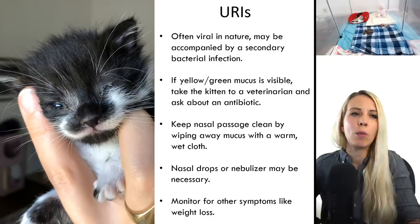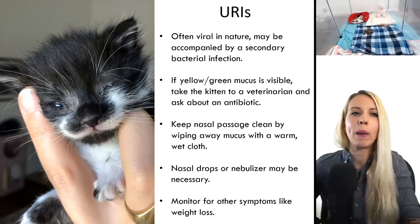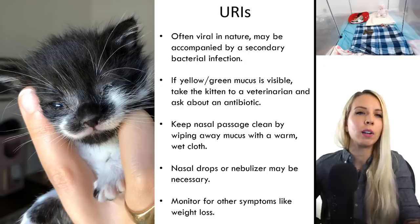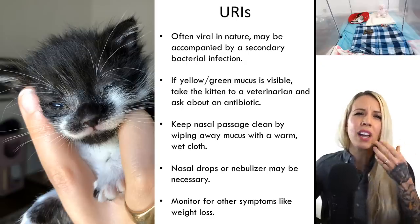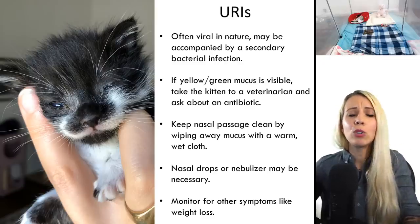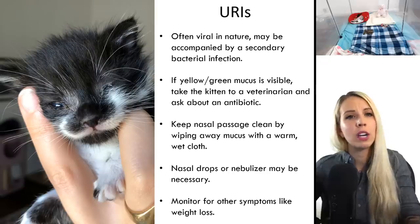Keep their nasal passage and their eyes clean by wiping away mucus with a warm, wet cloth. You can get a washcloth or a cotton ball. Just put some nice warm water, break up all that mucus and wash it away. Nasal drops or a nebulizer might be necessary. I'm going to show you a video of a nebulizer.